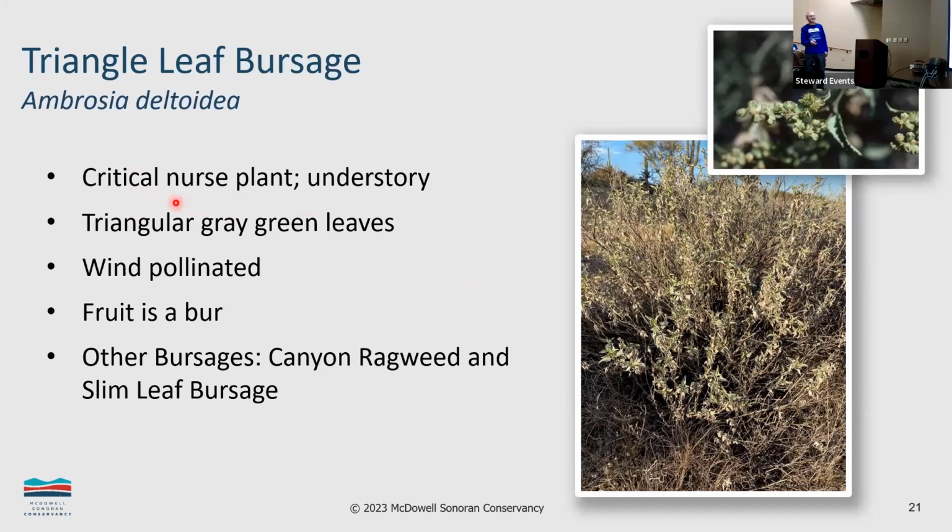We have a couple of other bursages, and it's called bursage if it has burrs, ragweed if it doesn't have burrs. But canyon ragweed is another one that we haven't preserved. Big leaves, usually grows in the washes because it requires more water. So that's the canyon bursage. And then the slimleaf bursage is another one of the bursages. Canyon bursage is basically a misnomer because it has no burrs. It's not bursage, even though it's called that. So.